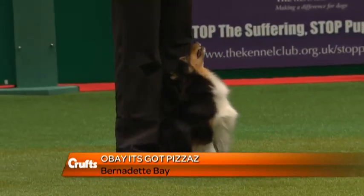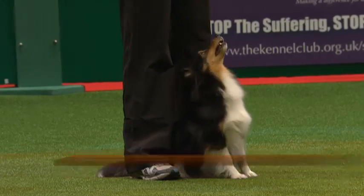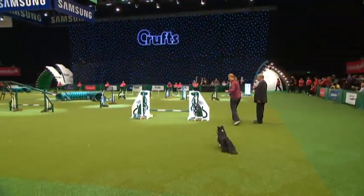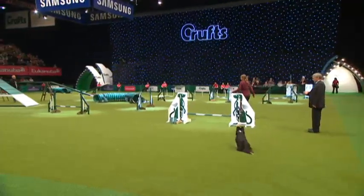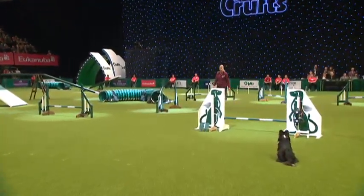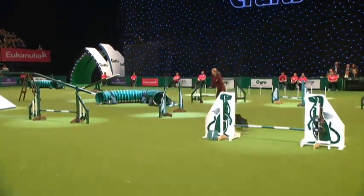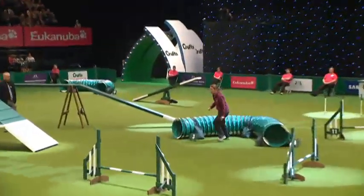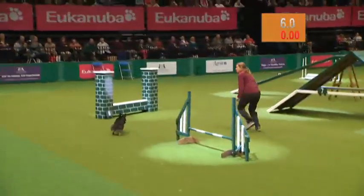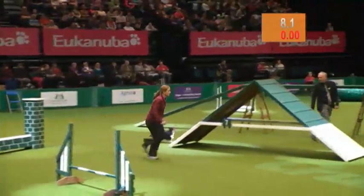So now we've got Bernadette Bay with Zaz. Looking for another clear round, yes. It's got pizzazz. This is a 3-year-old Sheltie. It's got pizzazz, it certainly has. This is one of Bernadette's own dogs that she bred, and as I say, fantastic achievement for a 3-year-old dog. Won an individual bronze medal at the World Championships this year, did fantastically well. It's a tricolour Sheltie.